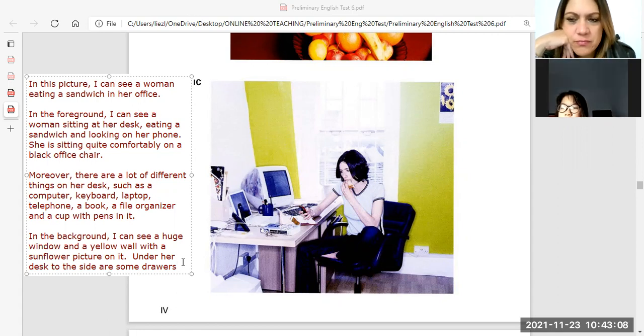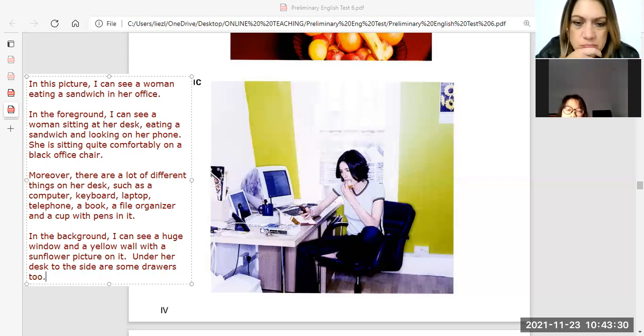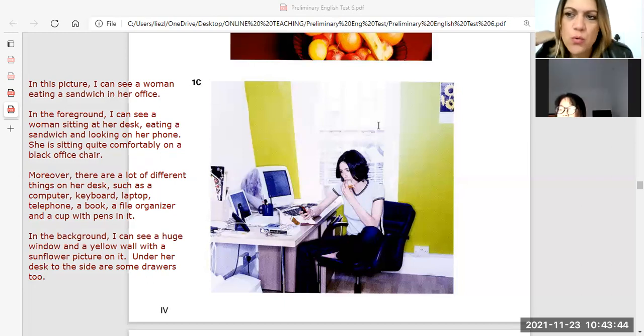Huge, with a sunflower picture. I can see a huge window and a yellow wall with a sunflower picture on it. Under her desk, to the side, there are some drawers where you put things in. Okay, let's read it again.